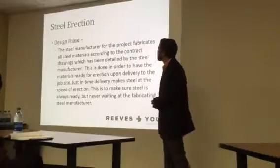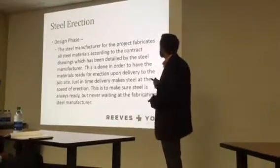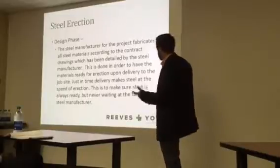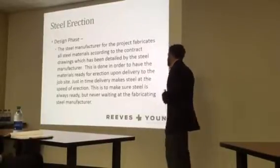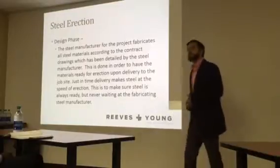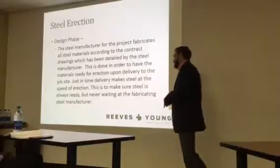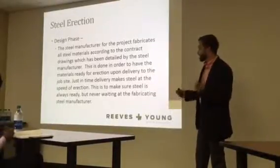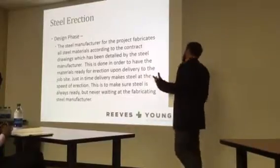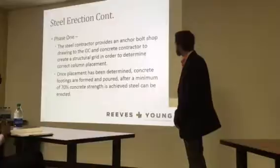steel erection. So first is the design phase. The steel manufacturer for the project fabricates all steel materials according to the contract drawings, which have been detailed by the steel manufacturer. This is done in order to have all the materials for the project on the site in time, but you don't want them there too early because you don't want materials building up and taking up space, and you also don't want steel waiting at the manufacturer and taking up their space too.